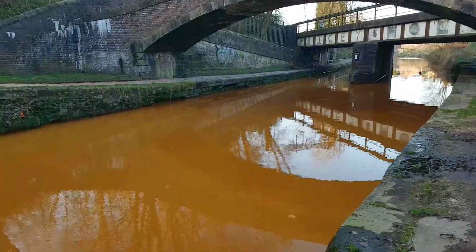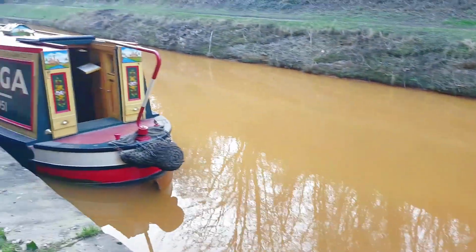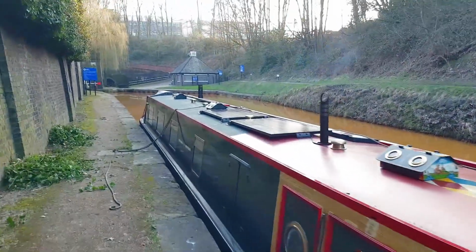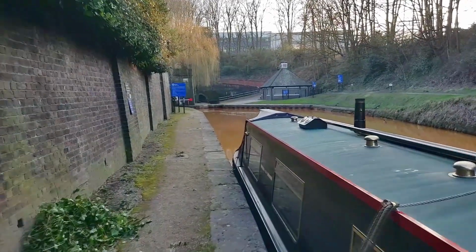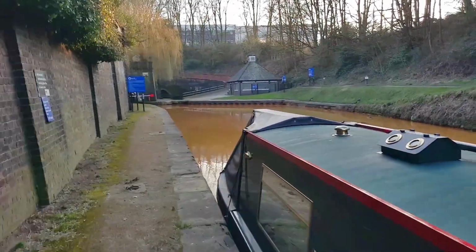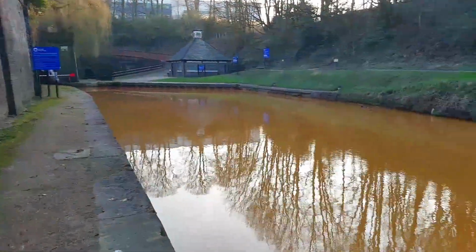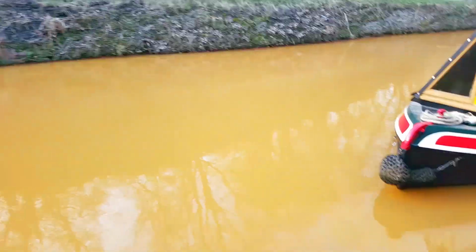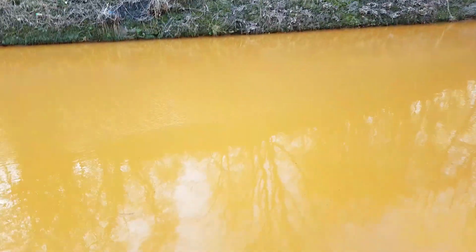Yeah, the canal really is that bright orange colour. It's not some kind of post-production trick. What happens is that in the tunnel, the rock has got a lot of iron ore deposit, and the water leaches all the iron oxide out, so it makes it this bright orange colour. It's actually not that bright. Once a boat goes past, it really stirs up the sediment on the bottom and it gets completely orange.